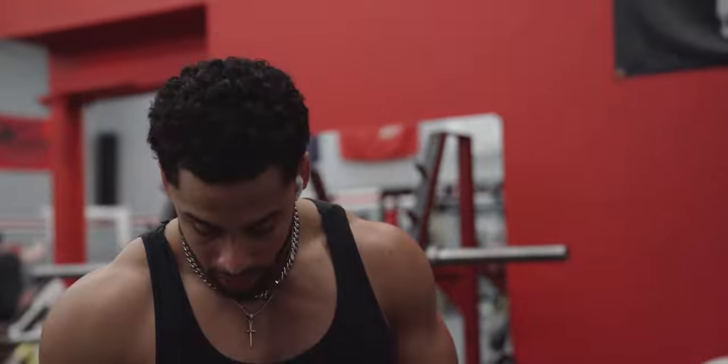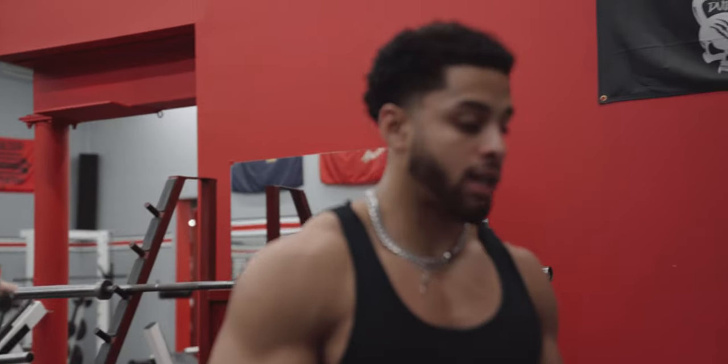Deadlifts hit the whole posterior chain, glutes, hamstrings, down to the calves, push low back. My legs are pretty fried. Again, not because I did a lot of exercise, but just the way I executed each one. I really tried to make it as difficult as I could on the muscle.